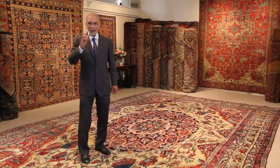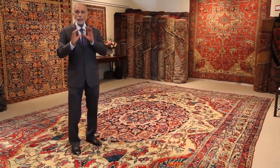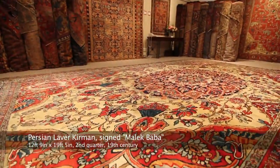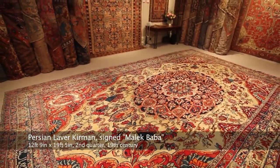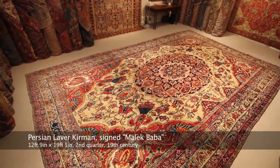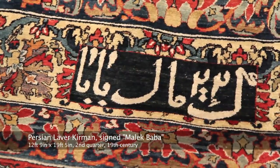One of the crown jewels of the great-grandfather's collection of classical Persian rugs is the piece that I'm standing on. It's a Lava Kermanshah measuring about 13 by 20, which dates from the second quarter of the 19th century. It is in astonishing condition. It is full pile, it has only incidental restoration, and it's actually signed in a very beautiful signature cartouche, Melik Baba, which means Lord Grandfather.